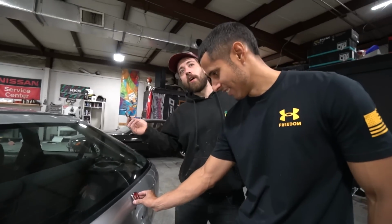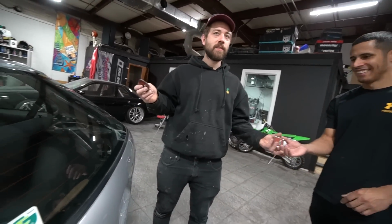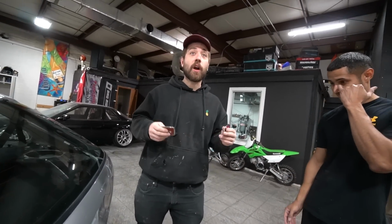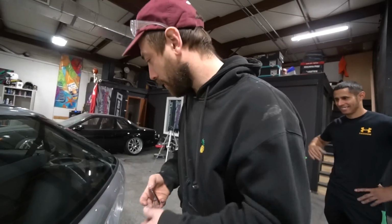Wrong altogether. Wrong, wrong, wrong. Everything you buy is fucking wrong. Type R's no way have a different hatch, dude. Well, then these aren't for the right car. Buddy, come on. Somebody in the comments, please. What are the correct badges? Clearly, come look at the differences.